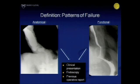When looking at these patients, we quickly looked to the radiographic study, the swallow study. And what we see is that you can find things such as in this patient, a slipped fundoplication, as well as a paraesophageal hernia. This patient is given a classification of anatomical failure.